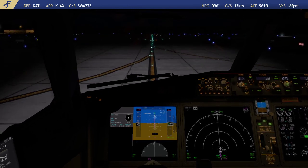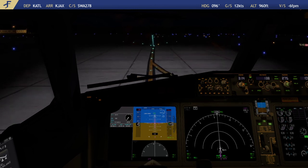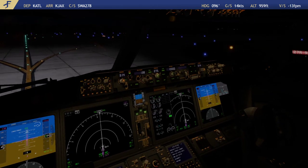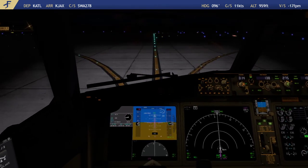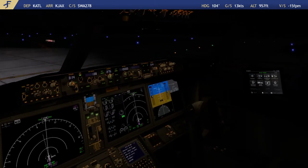November 8 Foxtrot Whiskey, runway 26 right, clear to land. Runway 26 right, clear to land, 8 Foxtrot Whiskey. Delta 328, descend and maintain 5,000. Descend and maintain 5,000, Delta 328.